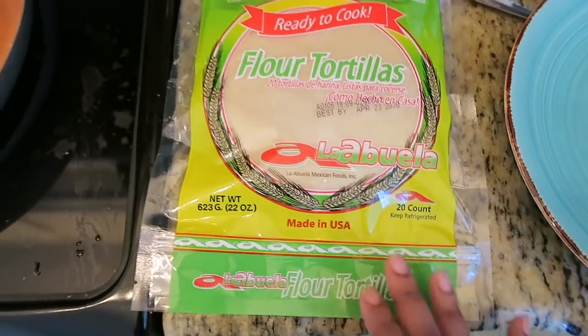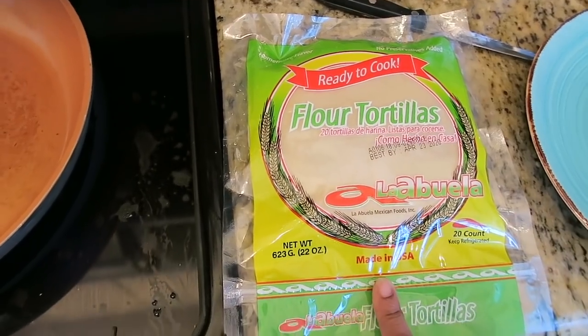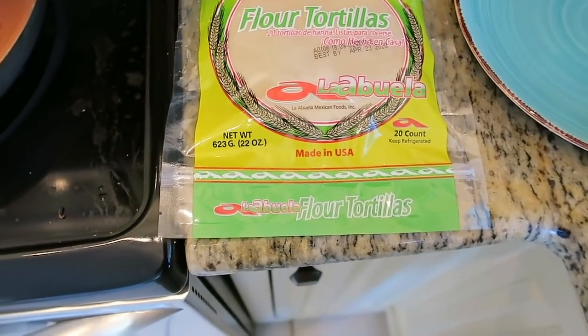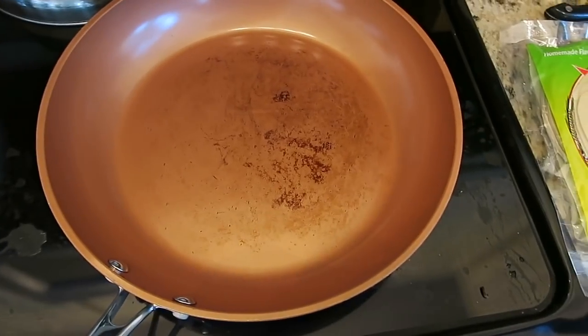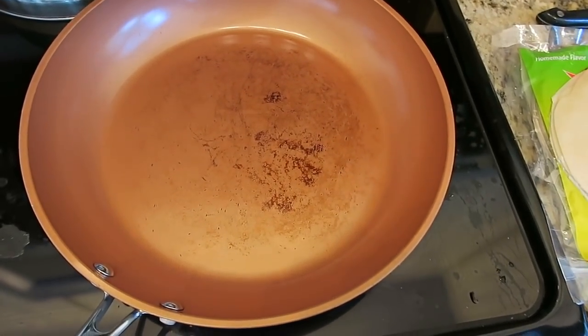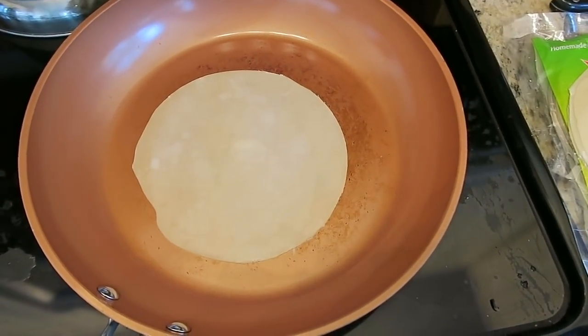So these are the type of tortillas that I buy. I get these from Aldi, and I get a similar brand or a similar type from Costco. I like the ones that you have to cook because they don't have any preservatives and they have very little ingredients, and it literally takes 10 seconds to cook tortillas.